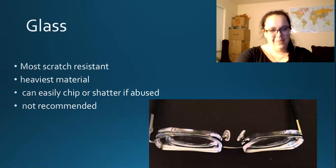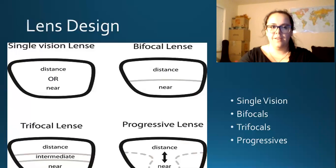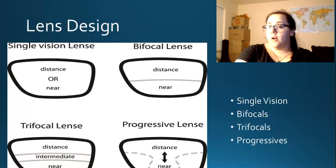However, it's quite dangerous. Please do not get glass lenses, okay? Now, the next part, lens designs. There are 4 different types.